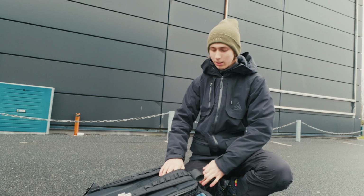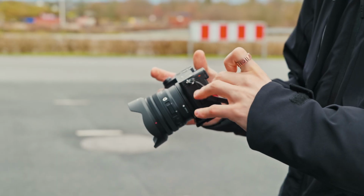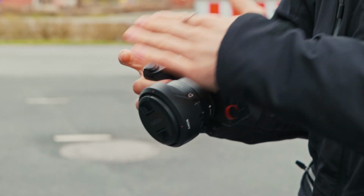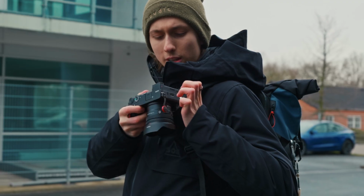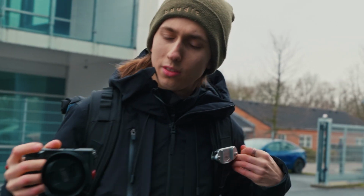All right, that's the backpack, but what do I put in it? Let's open it from here. Let's see what we got inside. So I actually now use the Sony A6700 as my daily driver. Yes, it's APS-C, maybe the low light isn't the best, but it has all the other top-notch features. I'm not gonna go over them, I have a video about that, you can check it out in one of the corners. And very nice, and then take it out.